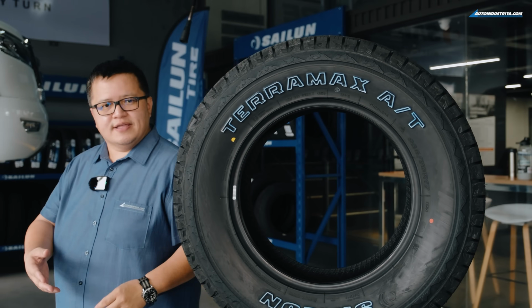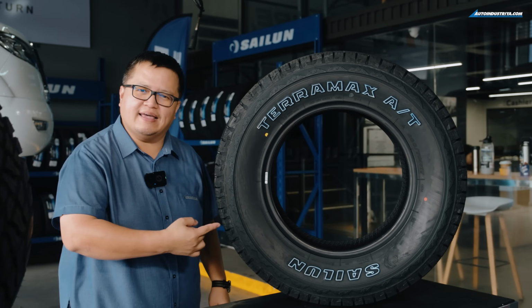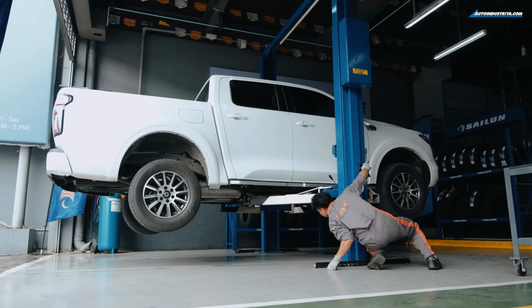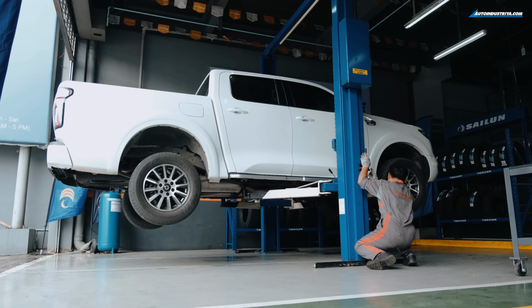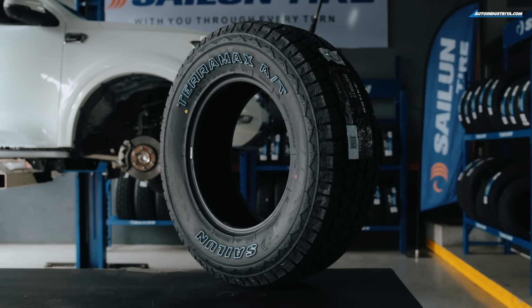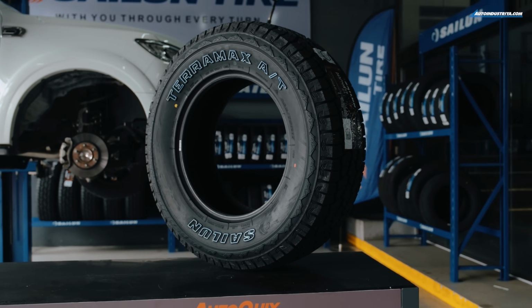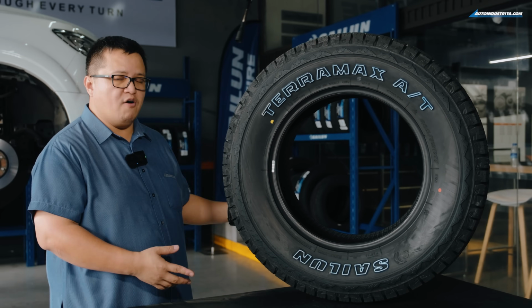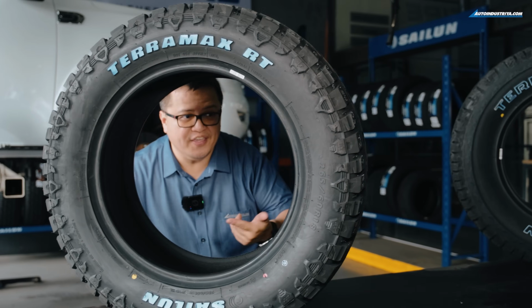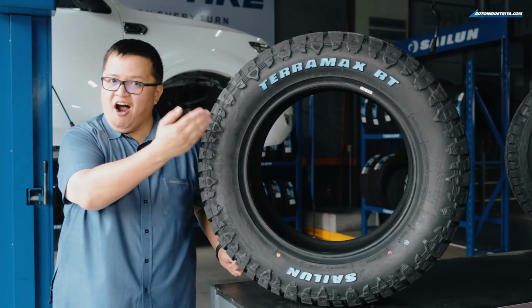Sailun's bestseller in the Philippines has been this, the Terramax AT or all-terrain. It's a great upgrade for your 4x4 SUV or truck because it gives you more off-road capability without sacrificing highway comfort. But what if you want something more? Then you look at this. This is the Terramax RT.